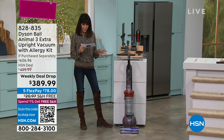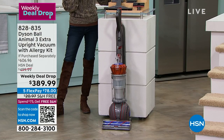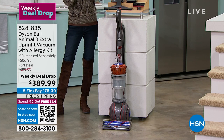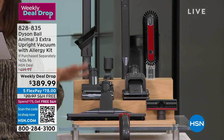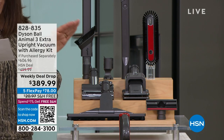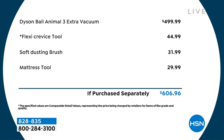It is the animal. You're getting a great configuration today because you're not only getting the attachments that come with the configuration, but you're getting three extra attachments that make this an over $600 value. You get the combination tool, the stair tool, the tool holder, the tangle-free turbine tool, the groom tool, the flex tool, the soft brush. There it is on your screen, over $600 value.